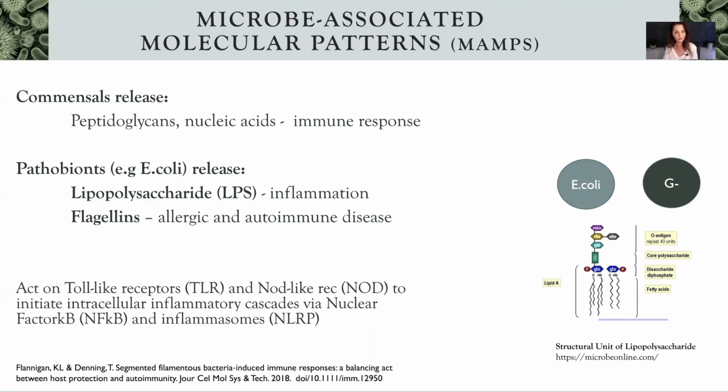There are two examples of molecular patterns that have been extensively researched. That's lipopolysaccharide and flagellins, and they're associated with a number of inflammatory conditions because they have the ability to activate specific receptors on our cells that initiate intracellular proteins and then produce a potently inflammatory response, not just within the gut but right throughout the body, and they've been found within various organs as well.